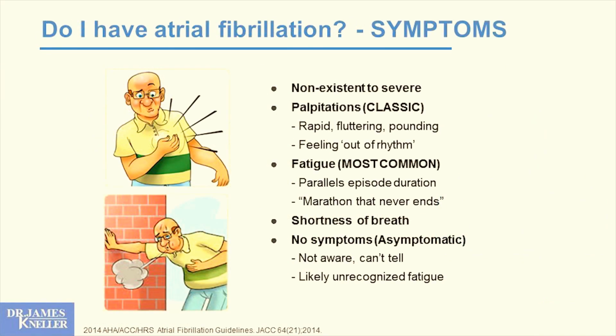So you can ask, as many people do, do I have atrial fibrillation? Well, symptoms can be non-existent to severe. Classic is sort of the palpitations. Fatigue is the most common. Your heart's racing and it's irregular. That's going to be exhausting over time. It's like you're running a marathon.